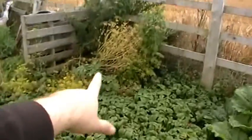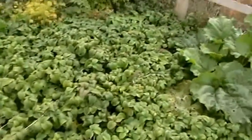Again, look, you can see there's a potato, there's parsley, there was a blueberry bush in there and all sorts. So that needs all sorting out. But the composting in here, this is going very slowly.